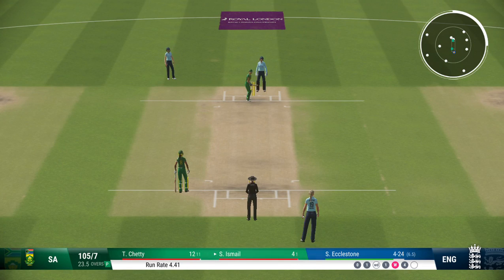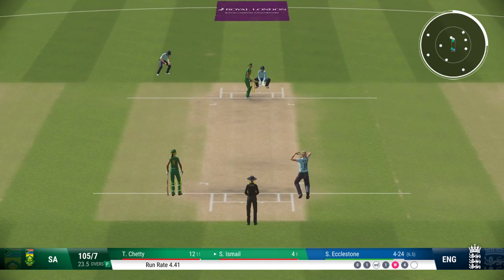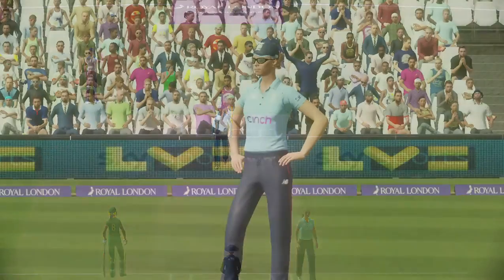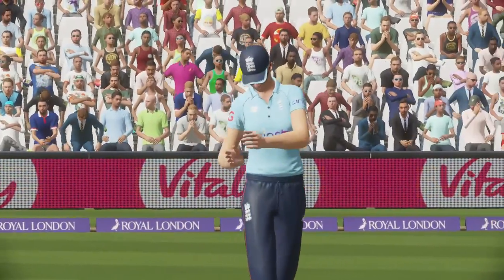Don't always mind getting hit for runs. What's important is to focus on getting the next delivery right. Ooh. Missed out there on a short, wide one. That's the over. South Africa are 105/7.